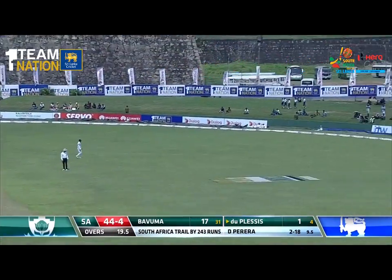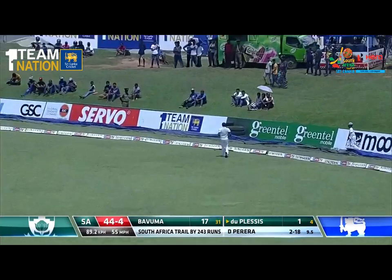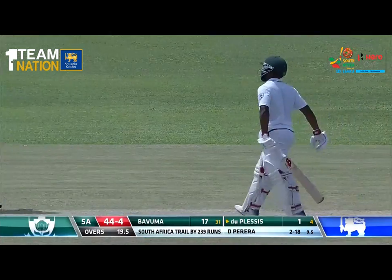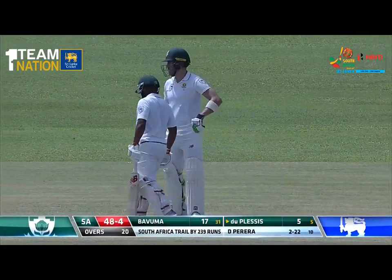This is a sweep shot and a good one. That will go for 4. That's a good positive stroke from Faf du Plessis to end the over. South Africa 48 for 4.